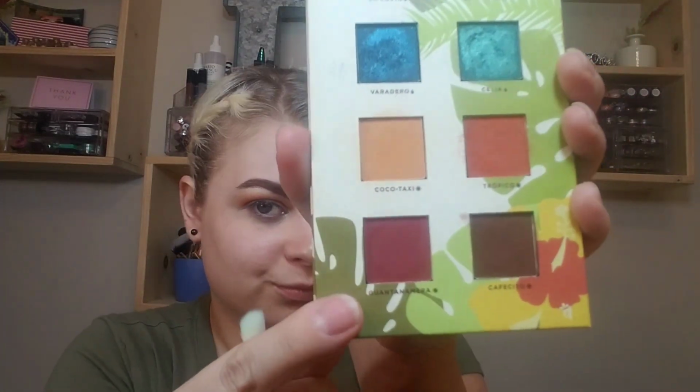Now we're going back into the same palette for look number 3. And we're going to start with Cocoa Taxi. I know I could have started with other shades, but I feel like it just kind of worked. And then we're going in with Tropico. I know, it looks like the same look, but it's not going to be, I promise. Just keep watching. Now we're going in with Guantanamera. I know that song, you guys.